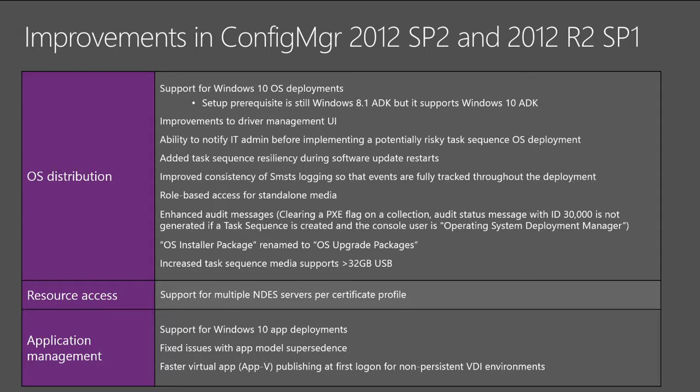So the summary point on OS deployment is a big chunk of work to support Windows 10. Think about a new ADK coming out. Think about this embracing the upgrade story. And the other piece that we did was support a litany of bug and DCR level changes that went in there as well.